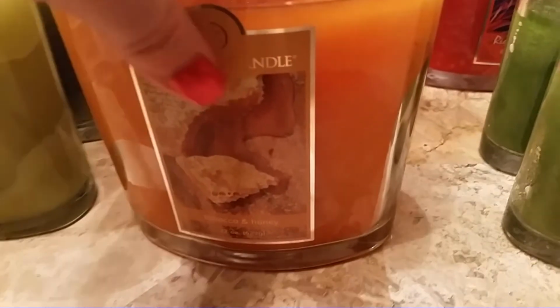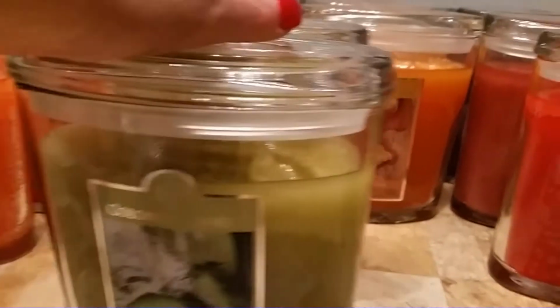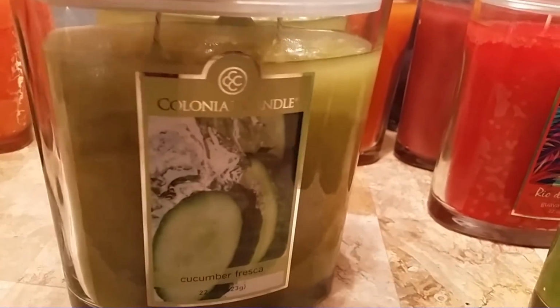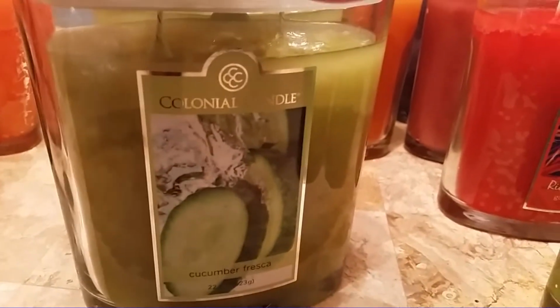I also ordered 2 more tobacco and honey. I did reviews on those, so you can check that out. I ordered 2 more cucumber fresca. I love this scent. I love this scent. I did reviews on this, so you can check those out.